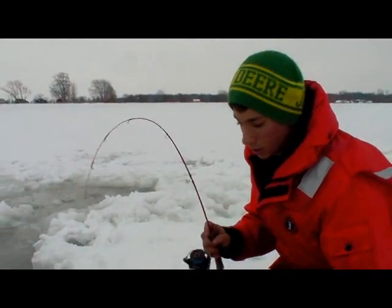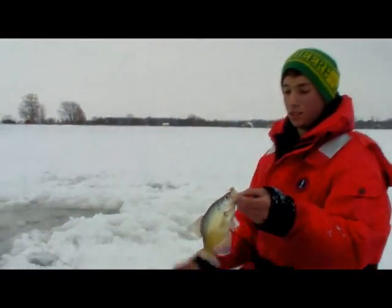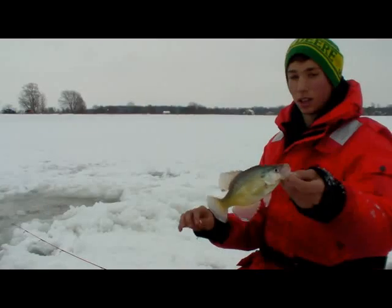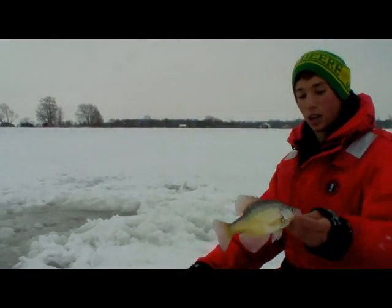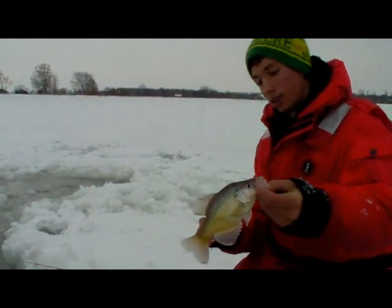Looks like a pretty nice crappie. Oh yeah, nice one. These crappie are in perfect condition, nice and clean. White crappies. Perfect hook right up in the top lip there.